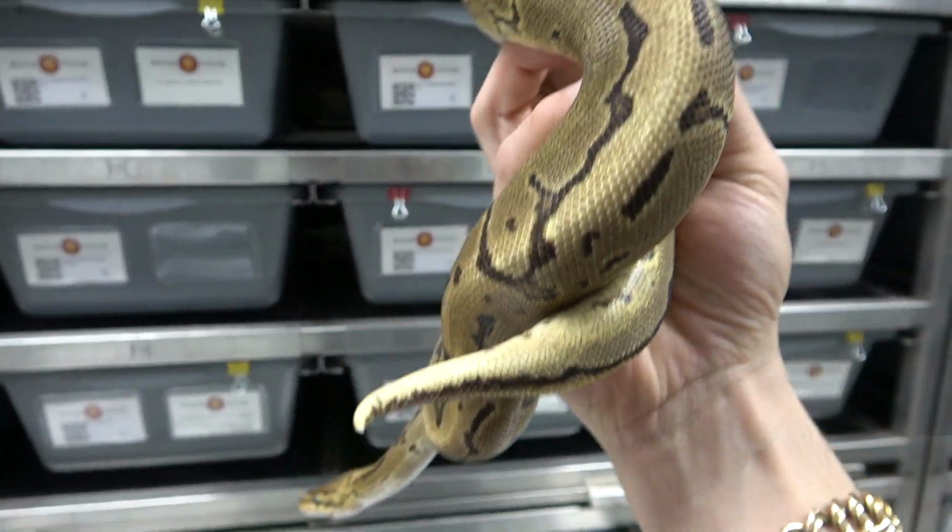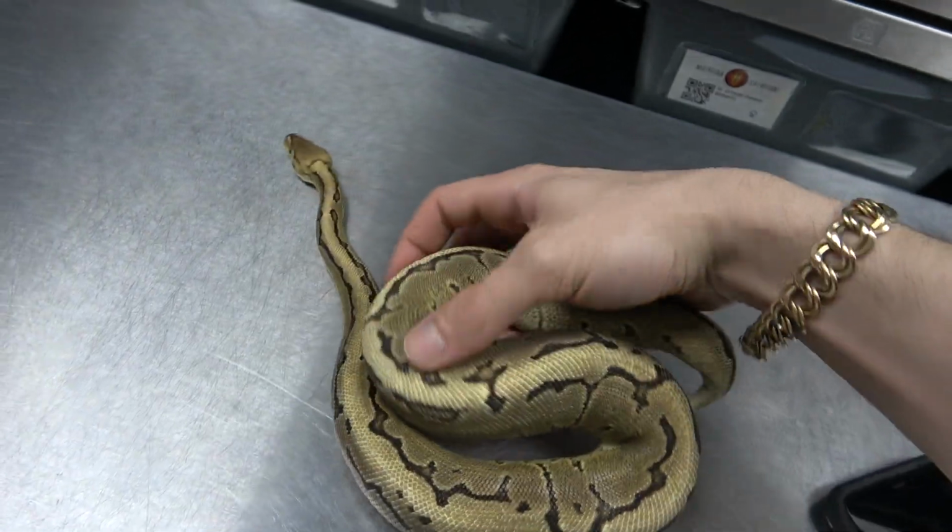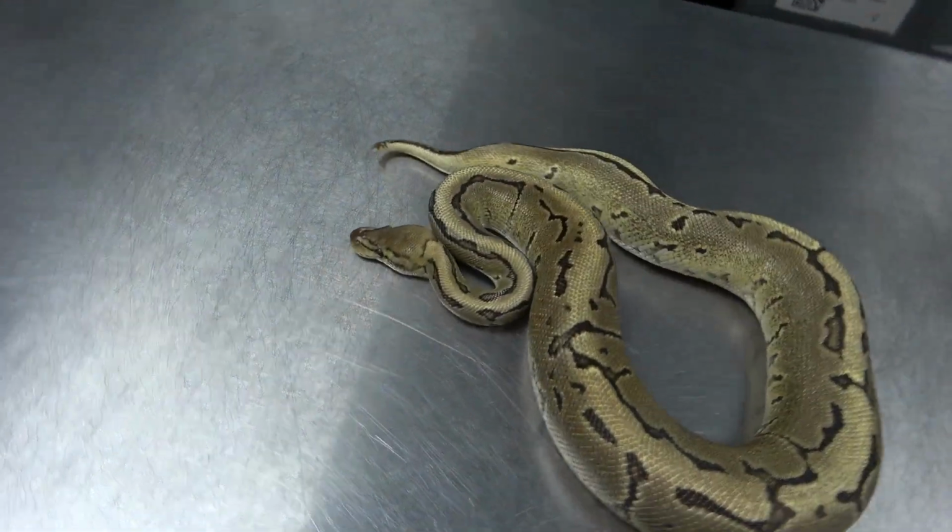Definitely some great potential in this male, and once again, it doesn't look like a normal pinstripe, so I'm definitely thinking there is going to be another gene inside of here.